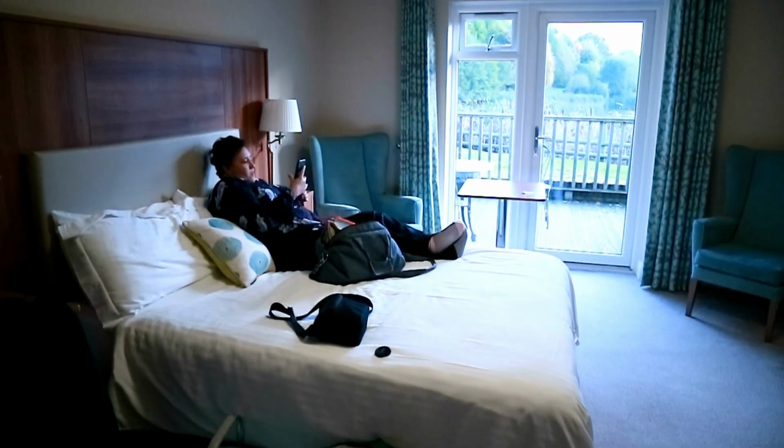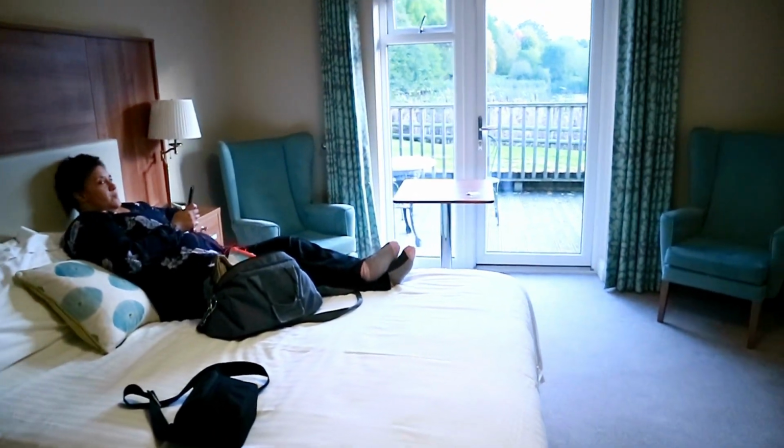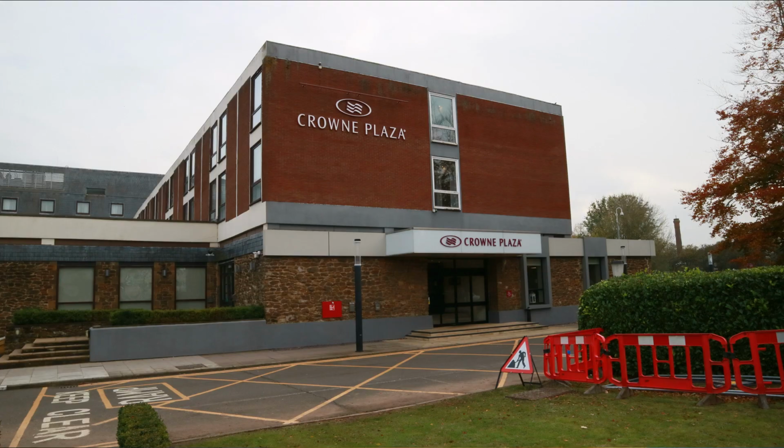We've already eaten, as we mentioned before, at Aragon's in Ludlow, so we don't need a dinner. So that's about it, really. Pity this is the last night here, because tomorrow we move on to Stratford-upon-Avon at the Crowne Plaza, which is probably not going to be as nice as this, because it looks from the outside to be an old school or a hospital.